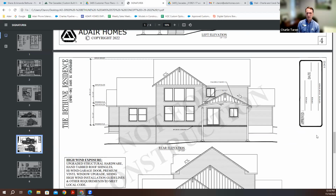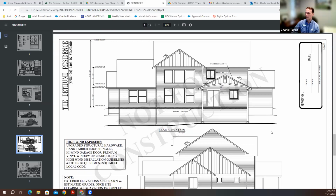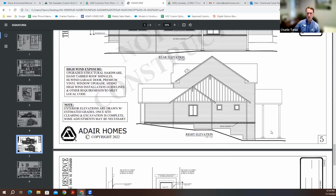And Adair Homes is able to build on sloped properties very effectively. However, you simply will have some added foundation and perhaps what we would call a pony wall, which would make up for that sloped area. They're building a deck off the back and have a covered porch patio area as well.